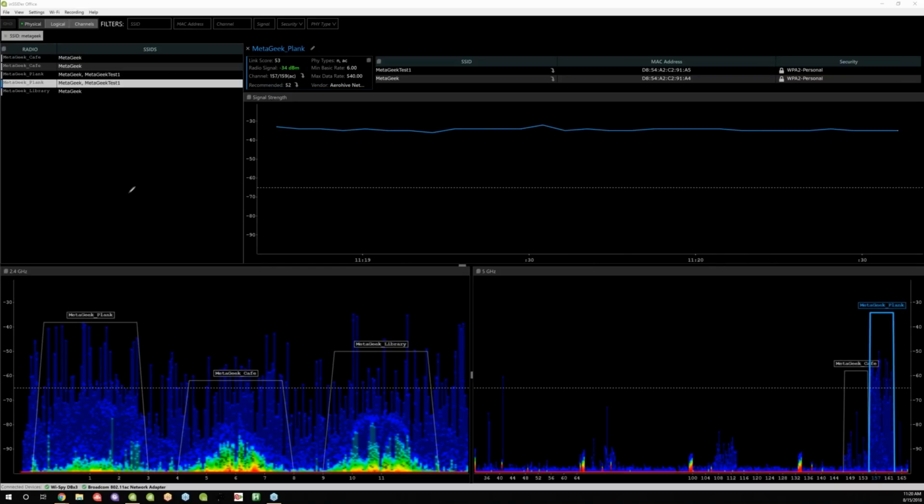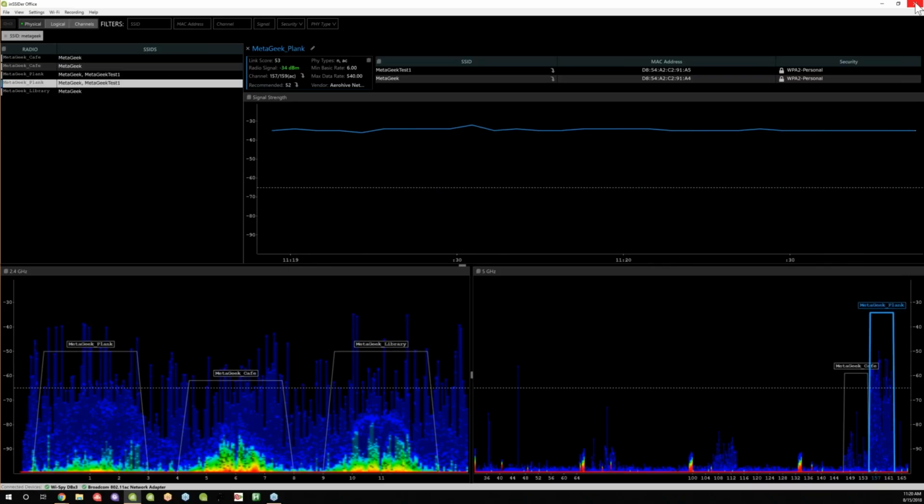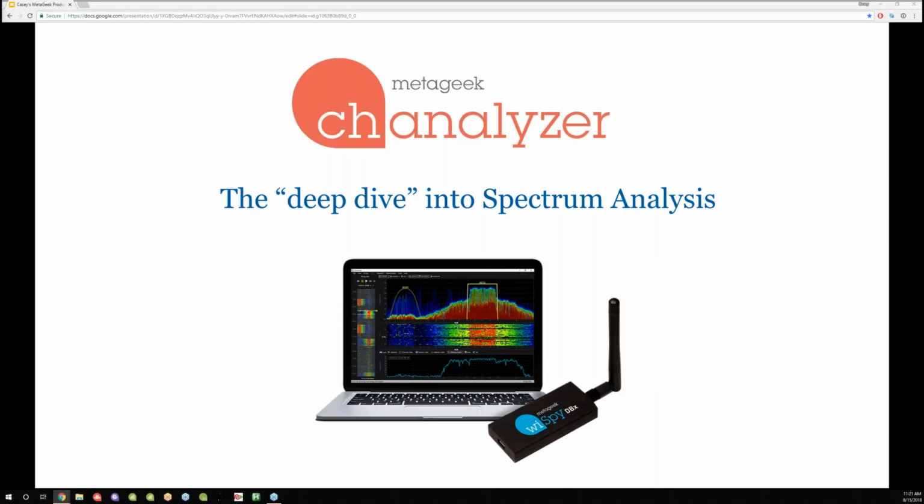What's another pretty great thing you can do is start a recording, save that recording, and then open it up in our Chanalyzer software, which I'm going to get to after this. Chanalyzer is that next step in troubleshooting. It's the deep dive into spectrum analysis. Once you've put away inSSIDer Office and made your recording, you can send that back to a field technician who's maybe a little more advanced, and he can take a closer look at the issue with Chanalyzer. This is the cable tester of Wi-Fi.